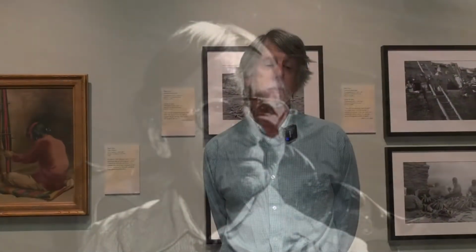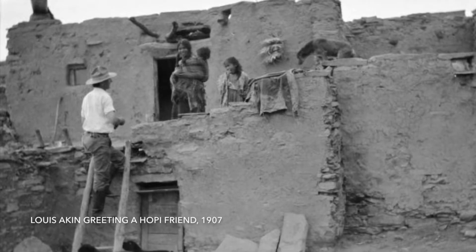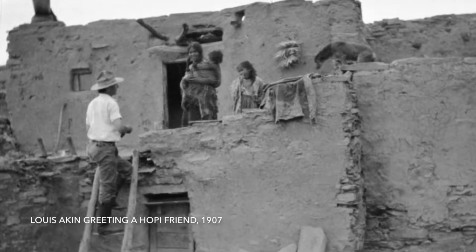Like Lillian Wilhelm Smith, Kate Cory was also working as a commercial artist and a fine artist in New York City at the turn of the century. And a friend of hers, Louis Akin, had been working out among the Hopi villages doing paintings on commission from the Santa Fe Railroad that were later turned into advertising posters and calendars and that sort of thing. And he returned to New York in 1905, and at a party with some artist friends, he floated a proposal to create an artist colony out at Hopi.